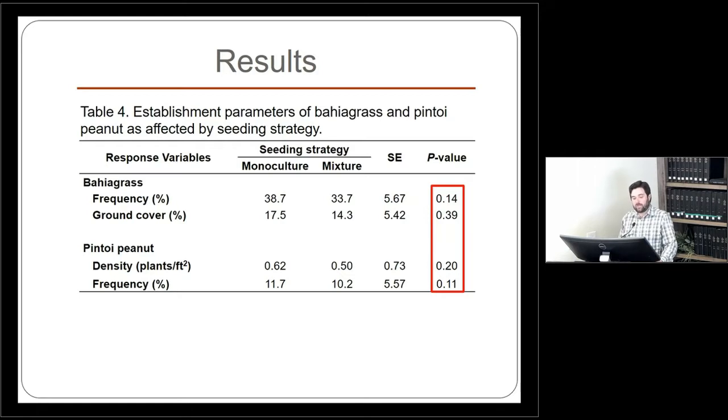And the Pintoi peanut density and frequency, same thing. They were the same independently of whether Pintoi was a monoculture or in a mixture. We had only two effects of seeding strategy, which I'm going to describe now, and they were interactions.